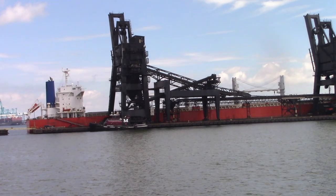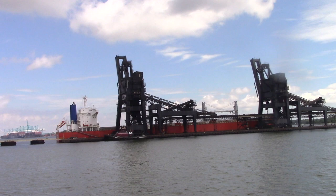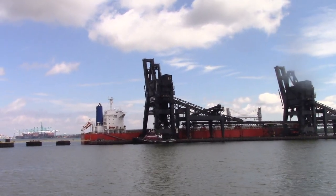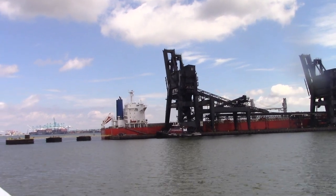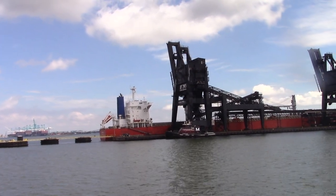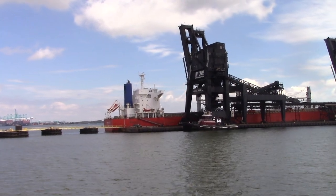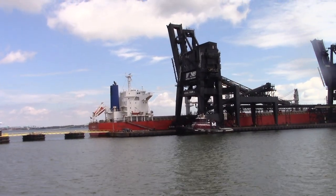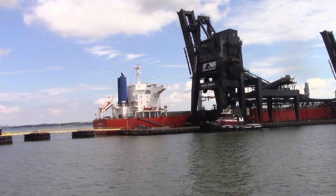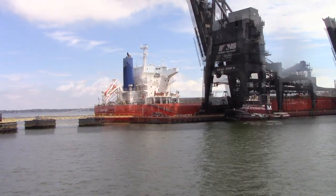The two black cranes roll up and down the pier on tracks, loading the separate compartments of ships without having to move those ships themselves. You'll see one ship working at Lambert's Point today. Ships that call here range from 700 to over 1,000 feet in length, and often they carry 120,000 tons of coal or so. To put that amount of coal in perspective, 120,000 tons of coal is about 20,000 tons more than an aircraft carrier weighs. A bunch of the coal exported from here is taken to the Far East, where it's used to make steel. Some of it is taken to Europe, where it's used for producing electricity.